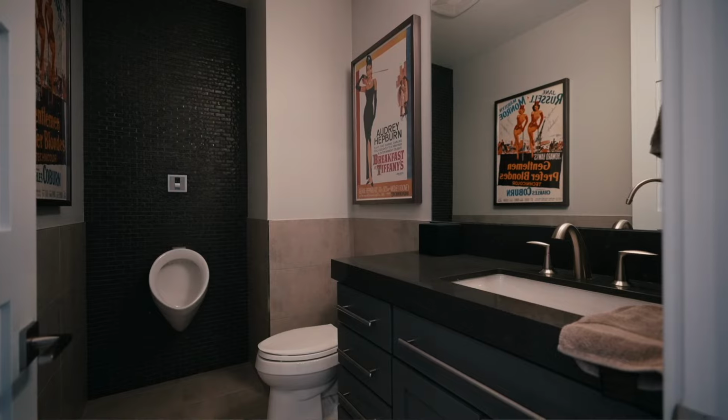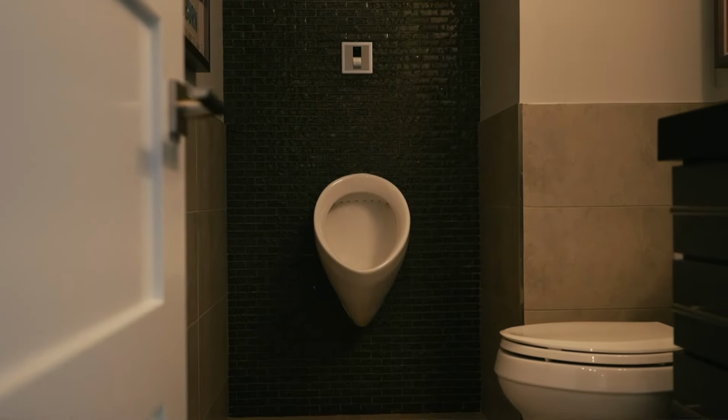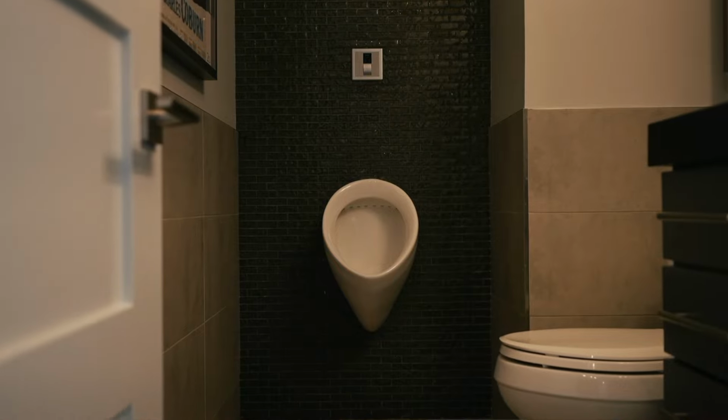And you got your own Toto urinal that's censored, right?